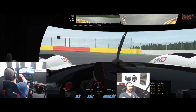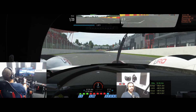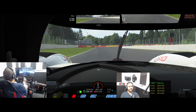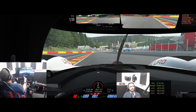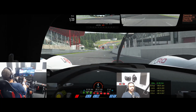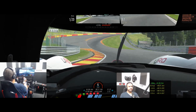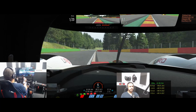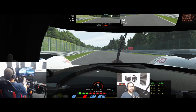I'm catching up to somebody here. I don't know if it'll help me or hurt me. Or maybe not. Maybe they're in the pits. So we might get one more clean lap, which I will make the final lap. Yeah, looks like clear seas ahead. Someday I will take Eau Rouge flat in this car. Today is not that day.